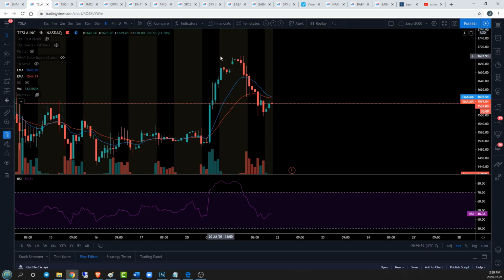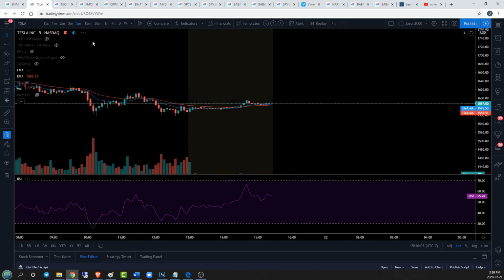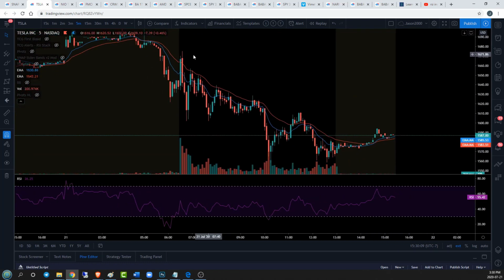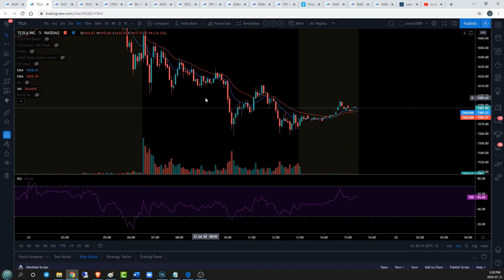Now we shouldn't be too concerned because so far this is still healthy consolidation. What we saw was an overextended move in the open. We saw weakness out of the gate. We saw the development of a beautiful 5-minute descending triangle. Here's our high double bottom at 1602. 5-minute lower highs consistently lost at 1602 support. We see a 5-minute oversold.